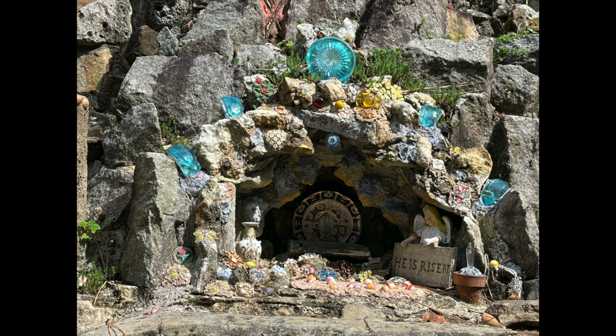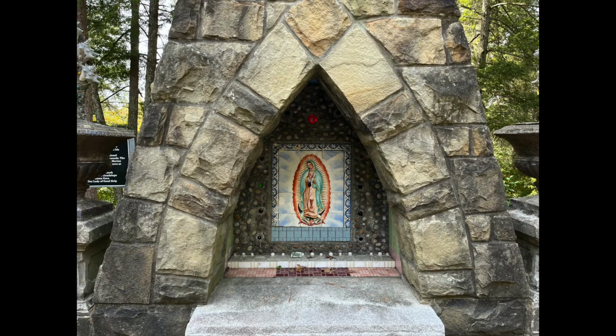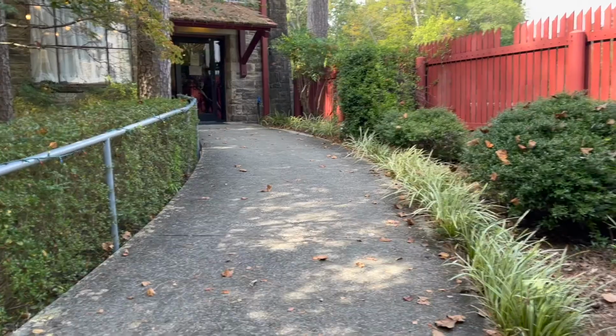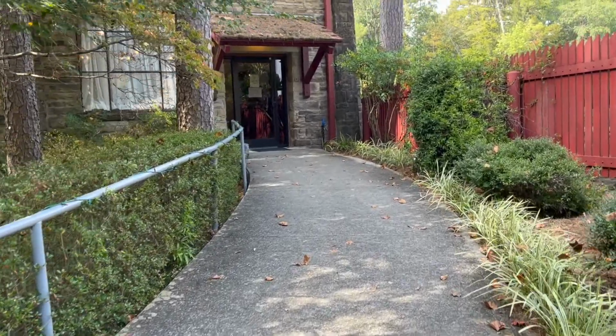Kate said I'm about to walk off the path, so I have to be careful. But this is totally an amazing place. If you live anywhere near Cullman, Alabama, you should definitely try to get here. I'm so glad that we could come. Right now we're walking back up to the gift shop.